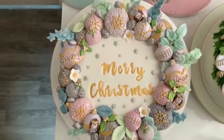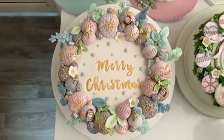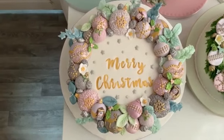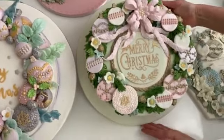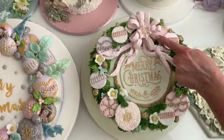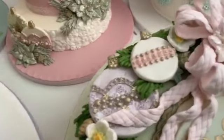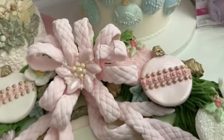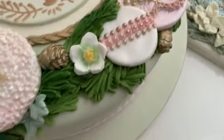Yeah, just lots of baubles to make a big wreath around that. It's got a little bit of damage as we've moved it around, but it's very popular, that one. And next to it, similar idea, but on here, this is the plaited borders with the winter wreath and the baubles on that one. Again, in really lovely colours.